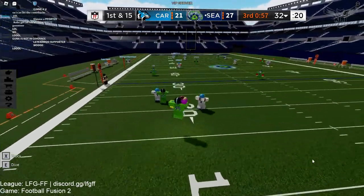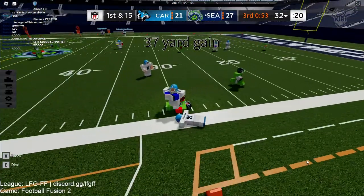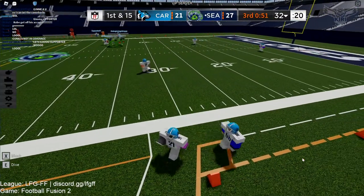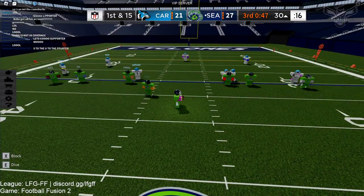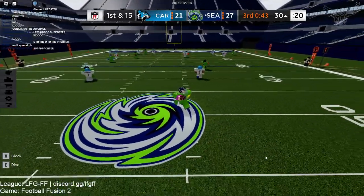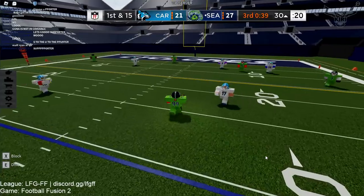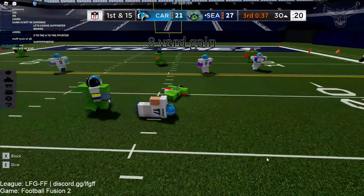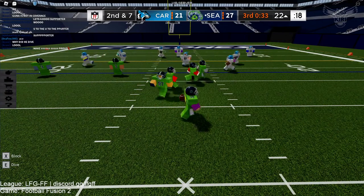A minute left here in the third quarter. Ball heaved over to the right side. Going to be caught for the first, 37-yard gain. First and 15. Left side rollout as the Thundering Herd currently with possession, Dime Q. Passes short. Good, amazing catch there for the number 99. It's a good carry as well. Gets 8 yards onto the play. Second and 7.